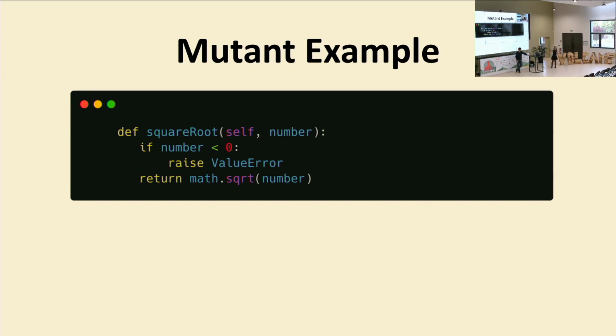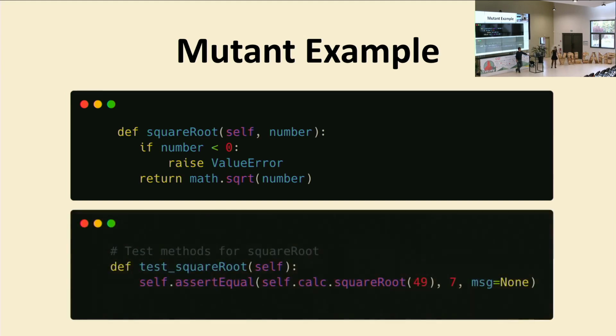I will create a mutant of that code. Before that, the test for that code is actually an assert statement where I say the square root of 49 is 7. If I run this test for that piece of code, the test will pass, everything is good, everything is fine.